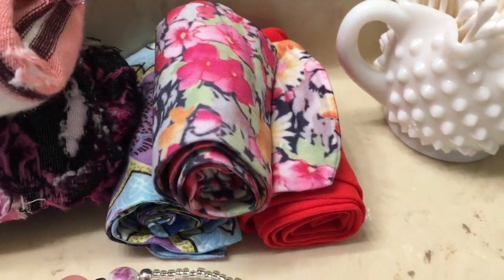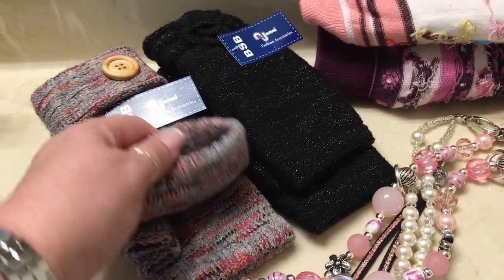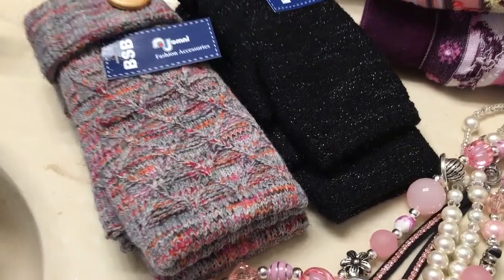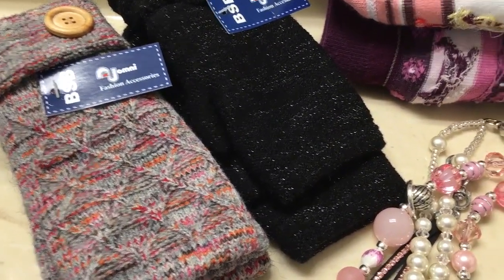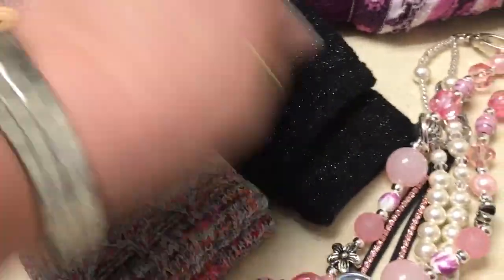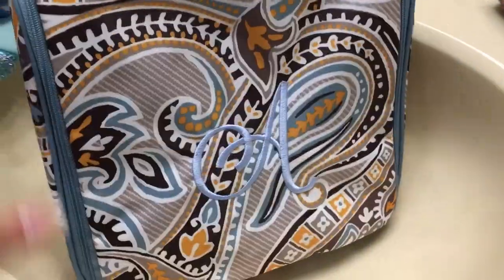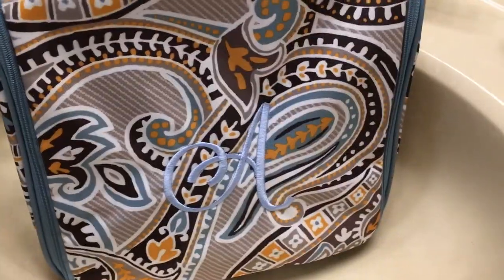Compression socks. And then I have some fingerless gloves for Alaska. Somebody had mentioned these and I just think they are the cutest things, and I'd love to take my pictures. And so I got a couple pairs of fingerless gloves. Cute as a button. And this is my cosmetic bag. You know what? Let me set this up on. I'll be right back. And then I'll give you a little tour of that bag.